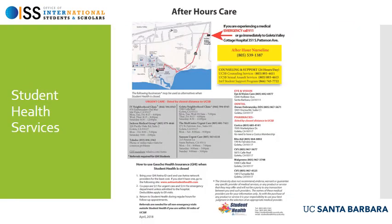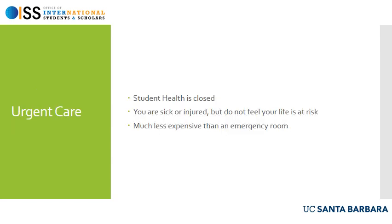Again, just an overview of emergencies. This is from Student Health Services, which is your first choice. You do have insurance beginning on September 9th at UCSB. So be sure to take advantage of Student Health Services if you need health care. If Student Health Services is closed, there are urgent cares listed here. This information is all on the Student Health website.